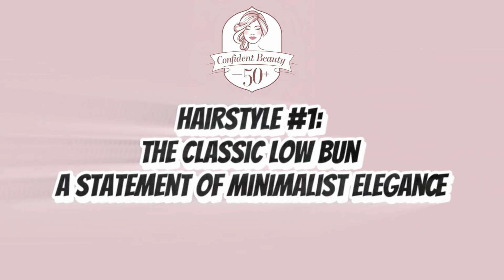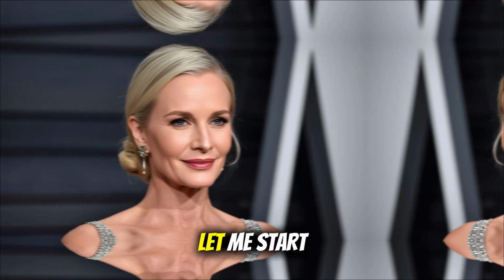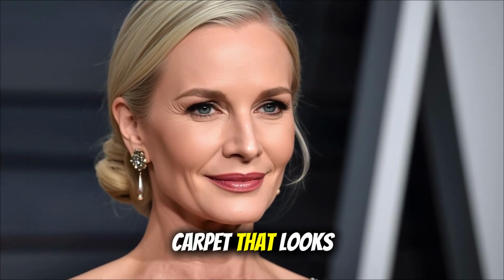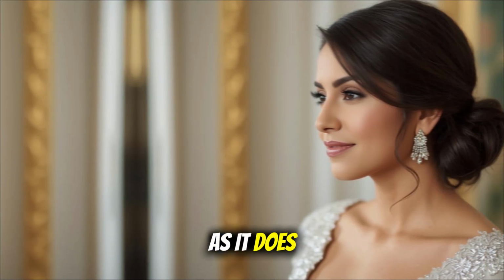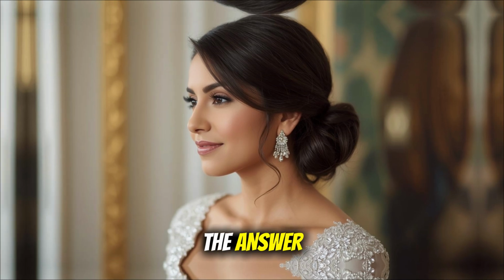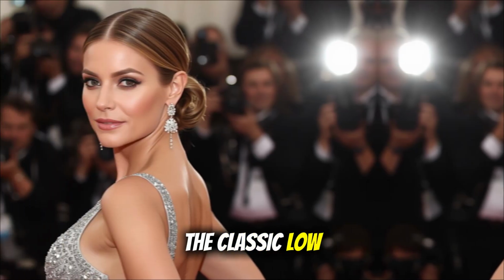Hairstyle #1. The Classic Low Bun, a statement of minimalist elegance. Let me start with a question. What is the one hairstyle that can take you from a royal wedding to a red carpet, that looks as perfect with diamonds as it does with a simple strand of pearls? A style so confident it doesn't need to shout to be heard? The answer, my friends, is the Classic Low Bun.